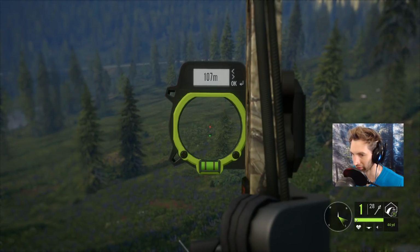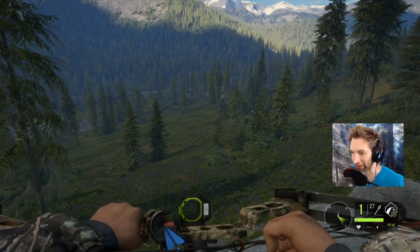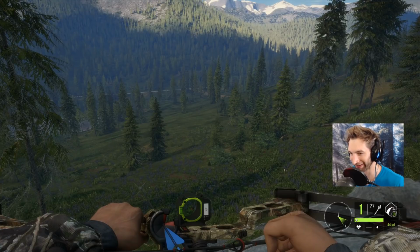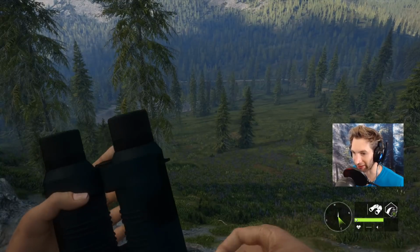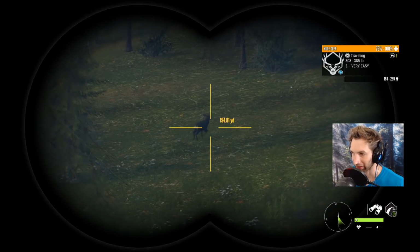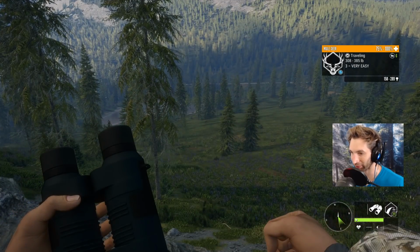He's walking though. We'll lead him. We definitely got him. Did we? Oh, I think we might have just neck shot him, because normally they take off when you hit them. I think that's our buck. That's our big buck. It's not our big buck, but it's a buck. It's definitely a buck. I could tell it was a buck from a long ways away.